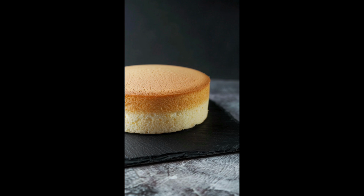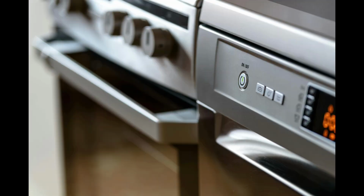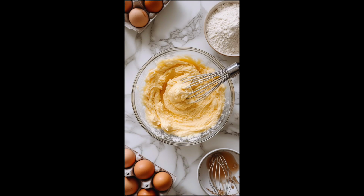Storing your cake properly and not skipping the sifting step will also make a big difference in texture. Don't forget to always preheat your oven to the correct temperature before baking. Baking is a balance of precision and patience, and by avoiding these mistakes, you are sure to get better results every time. With a little patience and attention to detail, you'll be able to create cakes that are light, fluffy, and perfectly baked.